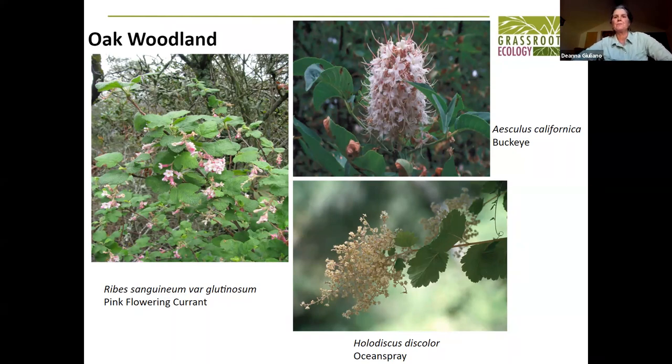Ocean spray is another one of our great shrubs. I think it's underutilized. It does really well in dry shade, and it just gets this beautiful spray of tiny flowers. It's in the rose family, and it actually smells quite nice too. It is also a nectar plant for bees and butterflies, and flowers right about now, so spring into early summer.